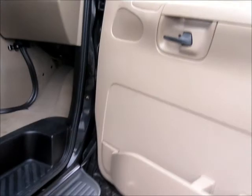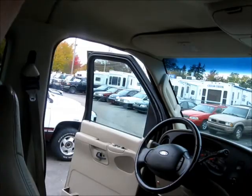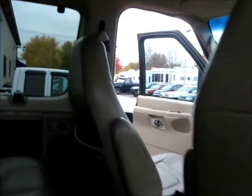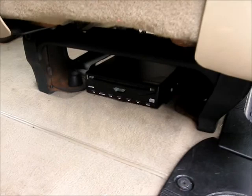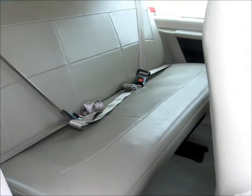Back in the playground. Lights, flip down DVD player right there. And then it does have the headphones, one on each side. There's the player for the DVD. And then there's a power inverter as well underneath that seat. Aux inputs for the stereo system. And then a bench seat in the back. So seating for 7. Obviously the seats can pop in and out if you don't need them. Rear air conditioning.